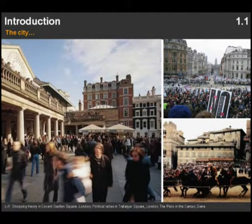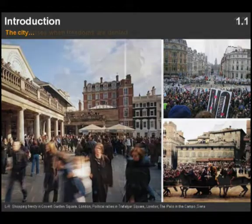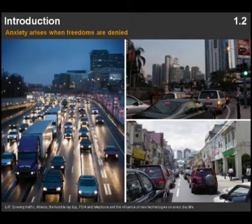The built environment and its spaces permit motion. When correctly planned, the spaces provide society the ability to traverse from origin to destination with relative ease. Anxiety often arises when those freedoms are denied, either through geographical, topographical, urban constraint, or the reduction of visual legibility caused by urban incongruity.